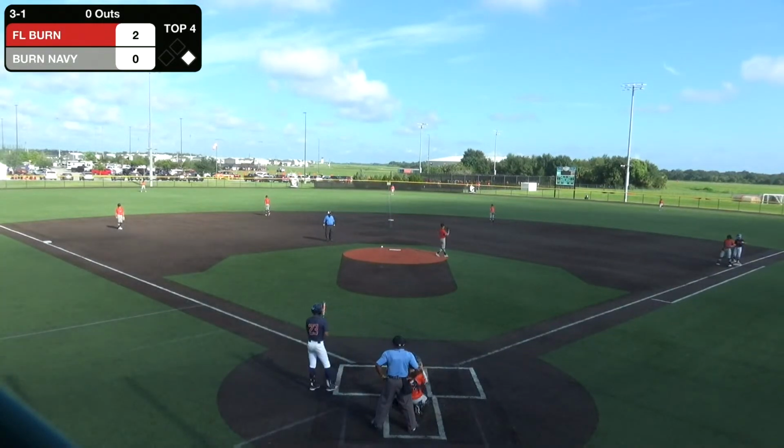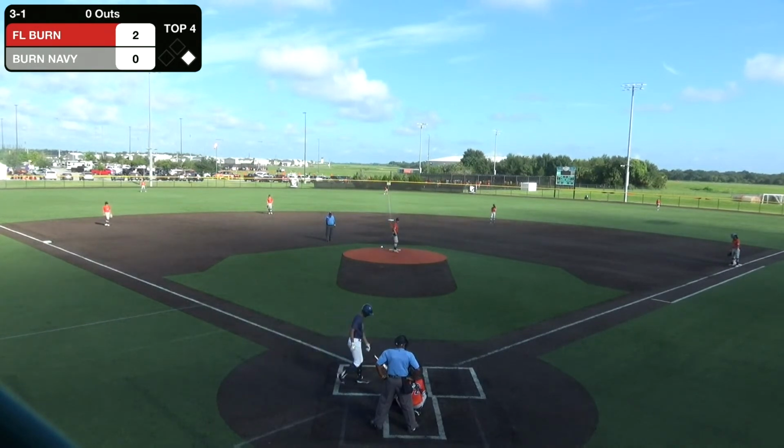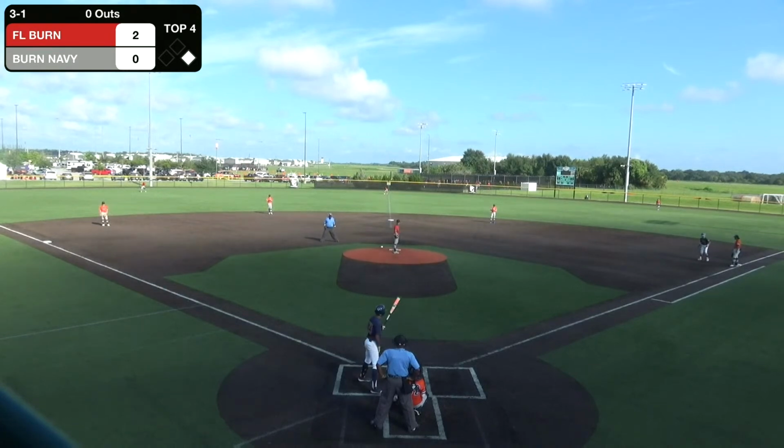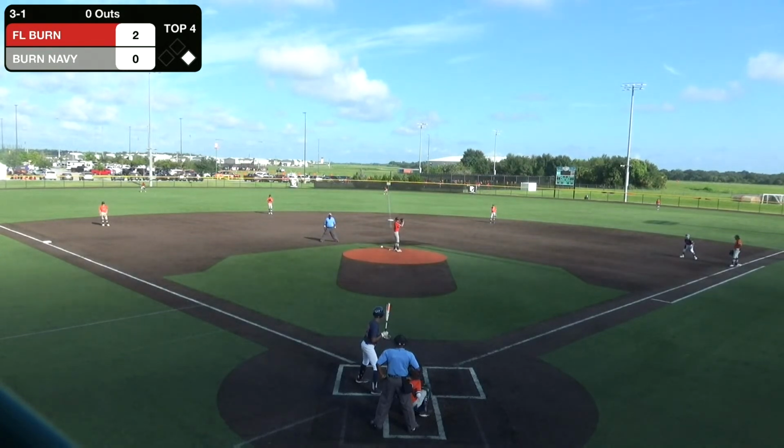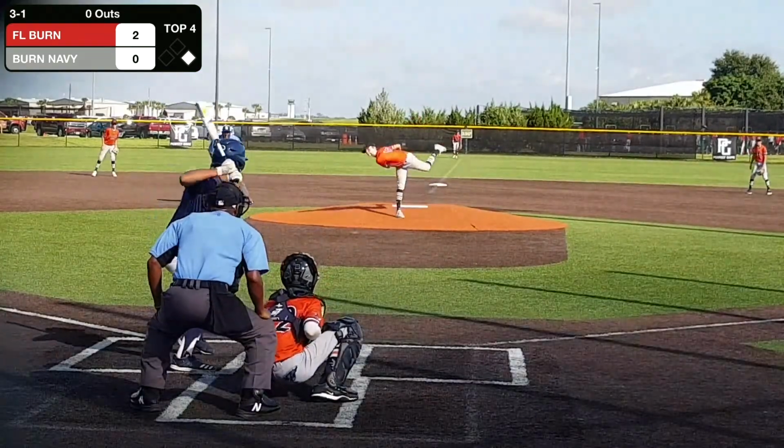Again, short lead by the runner, but Kerrigan just letting him know he knows he's there, trying to keep the double play in order and give Brady Marshall a chance to throw if he does break for second. So Christopher Reale with a 3-1 count here in the bottom of the 5th inning for Bern Atlantic.